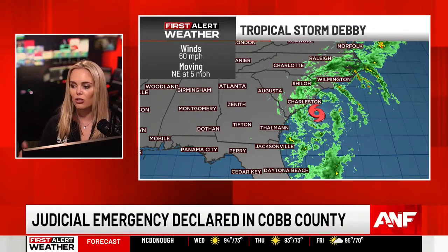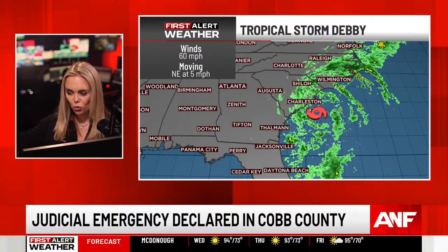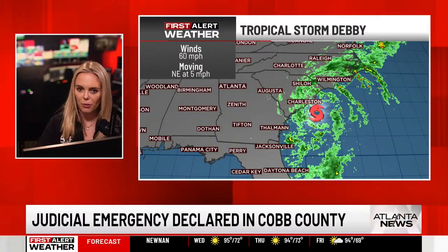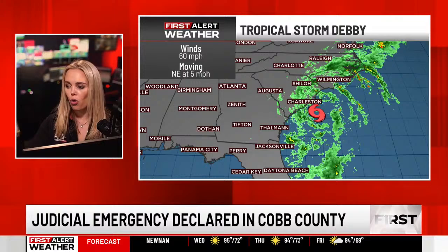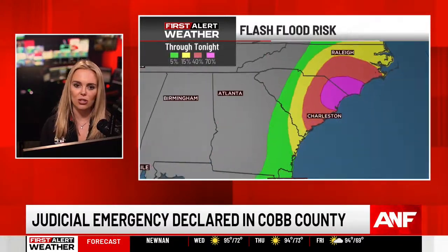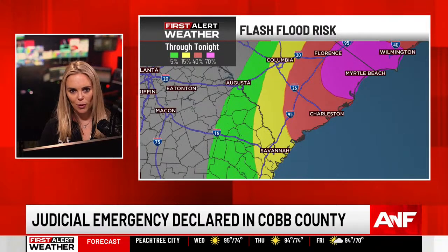You have that weakest quadrant that's pulling all that rain and any storm surge threat offshore, so that's good news, but you're getting that storm surge threat, that very heavy rain threat, and that wind threat all along those top two quadrants there. And as that storm moves inland, that will continue to increase the rain threat, the wind threat, the flooding threat, and the severe weather threat for the Carolinas.